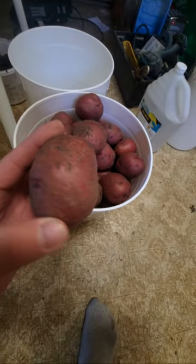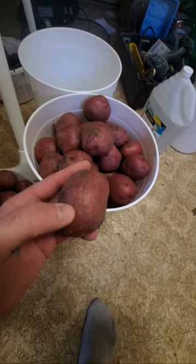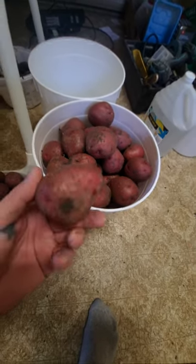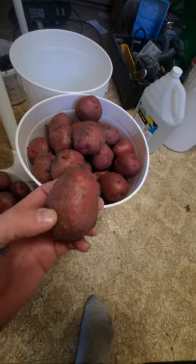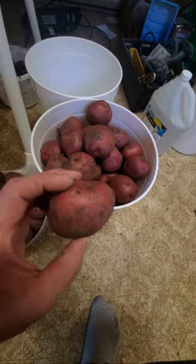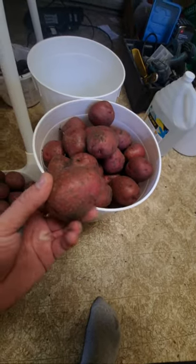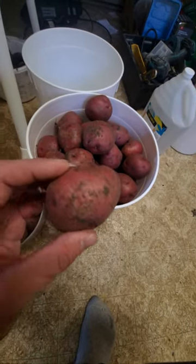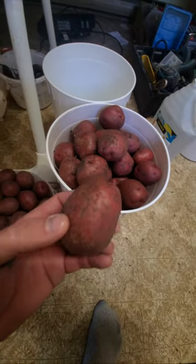Here, I'll show you. You guys see that? That's called blight. It's just something in the soil that seems to affect potatoes and beets and certain vegetables. But there's nothing wrong with this blight. It's not harmful. It won't kill you. They do recommend, though, that you peel.